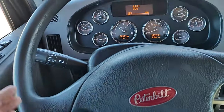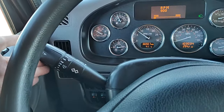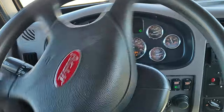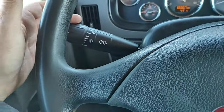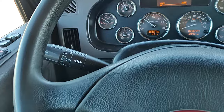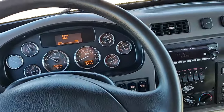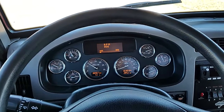Everything in the truck works. Actually, the only thing that doesn't work is when you have the right blinker on and you go all the way over and then back, the right blinker will auto shut off. The left blinker sometimes does not automatically shut off when you bring the wheel back. So sometimes you have to shut the left blinker off manually. Other than that, that's it. Truck runs great. It's been a great truck for us.